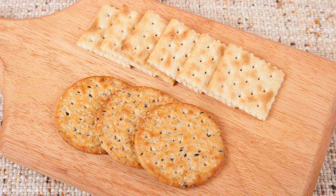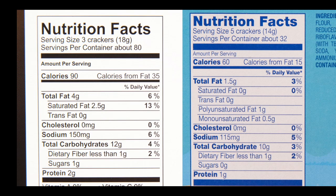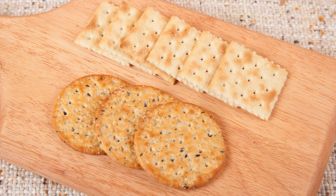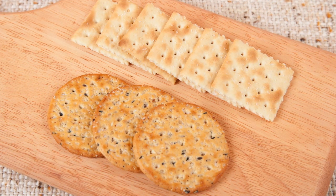Here is one serving of refined grain and ancient grain crackers. The first ingredient is wheat flour, not whole wheat flour, just wheat flour. There's more vegetable oil than millet, more sugar than buckwheat, amaranth, and other grains and seeds, and more leavening than teff. Nutritionally, the saltine crackers have fewer calories, less fat, less saturated fat, and less sodium. Both provide less than 1 gram of fiber, with the ancient grain crackers providing 1 additional gram of protein. Like multigrain breads, it's buyer beware when it comes to prepared ancient grain products. In this example, buy ancient grain crackers for the flavor and texture, and not for any health benefits.